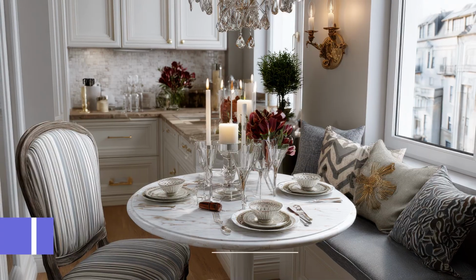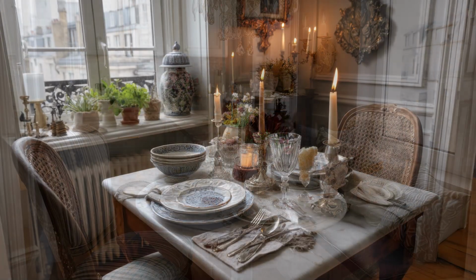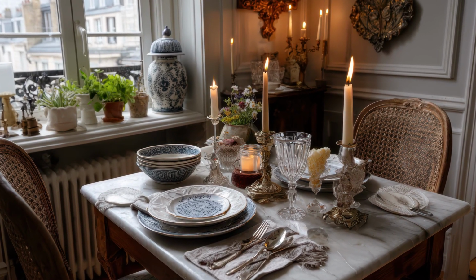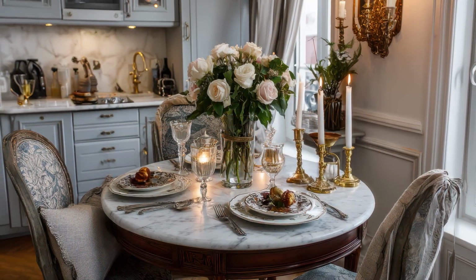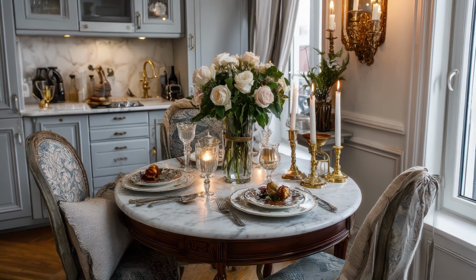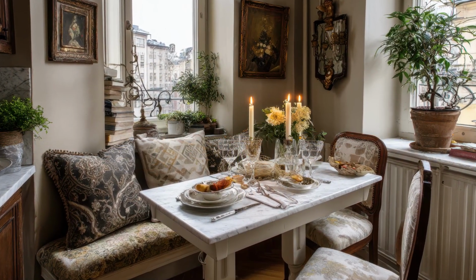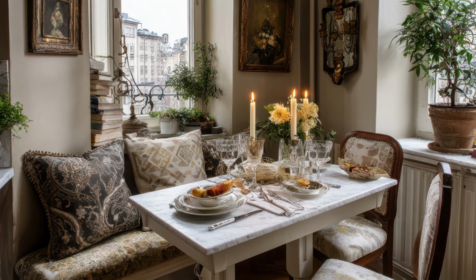Even a small dining area can feel grand with Parisian touches. A marble-topped table, mismatched chairs, and candlelight create the perfect setting for romantic dinners. Linen napkins, delicate china, and vintage silverware bring timeless grace to every meal. Add a small chandelier or wall sconces for a soft glow that enhances the atmosphere. Whether it's breakfast or an intimate dinner for two, this cozy space radiates beauty, turning simple moments into cherished memories filled with French-inspired warmth.